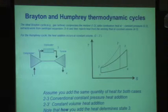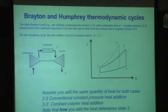That's why you get two different efficiency numbers for these, because the efficiency depends on how you put the heat in. It's that simple. So the question is, if I'm going to put a detonation in there, how does it add the heat? That's the thing you've got to understand to see the thermodynamics of this particular cycle. How does a detonation put the heat into the power cycle? So let's focus in on the detonation itself.